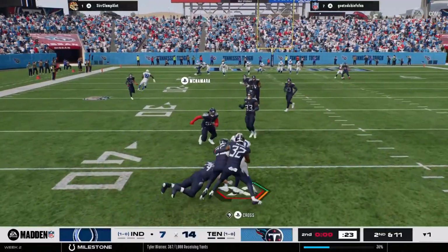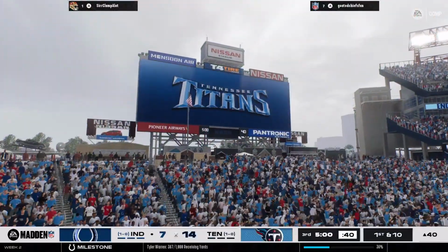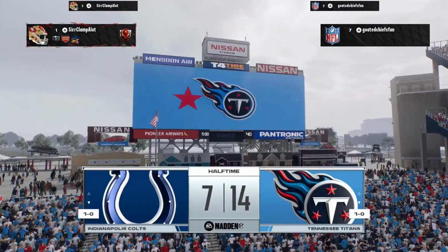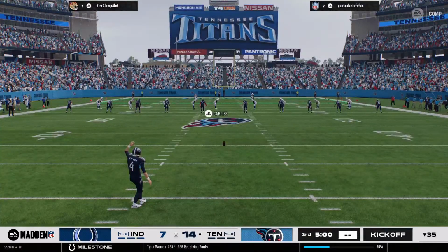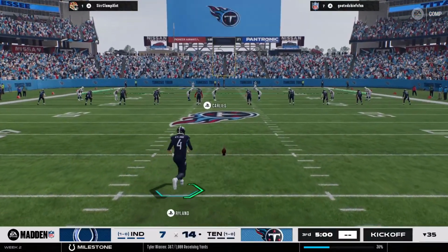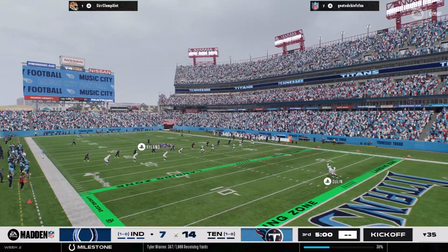Time for a break. We've halftime. 2 quarters down, 2 still remain. We step aside. This is the NFL on EA Sports. A 1-touchdown ball game, 14-7 our scores. We get back at it on EA Sports.